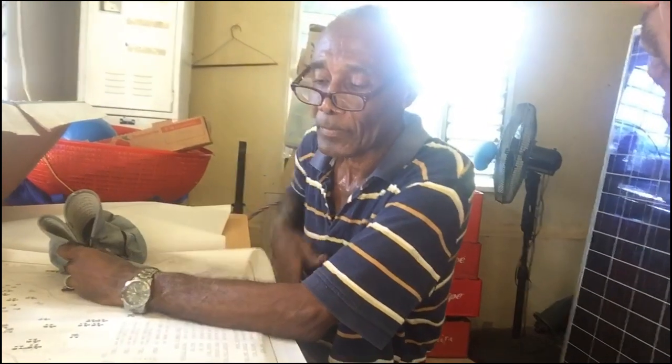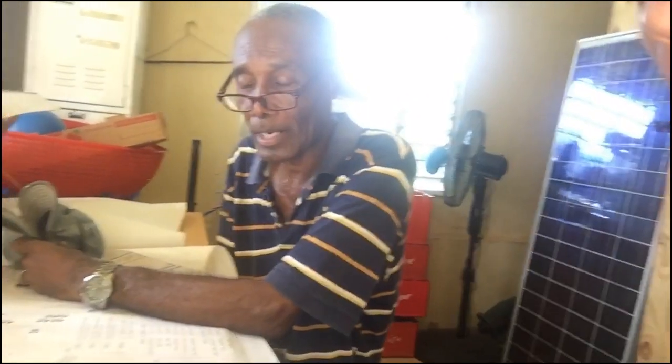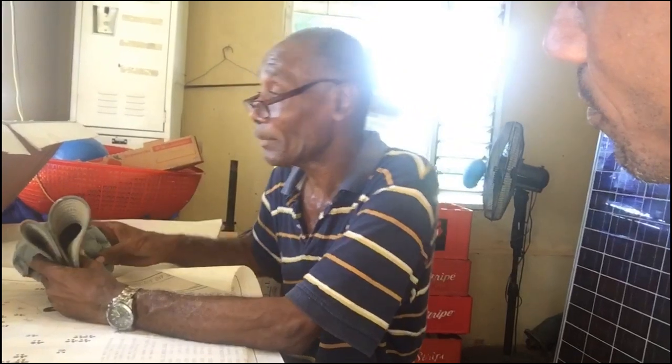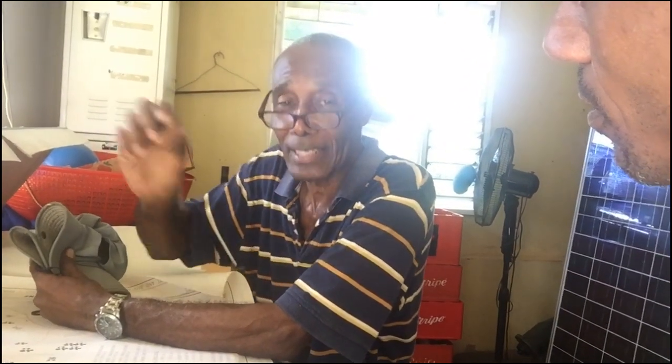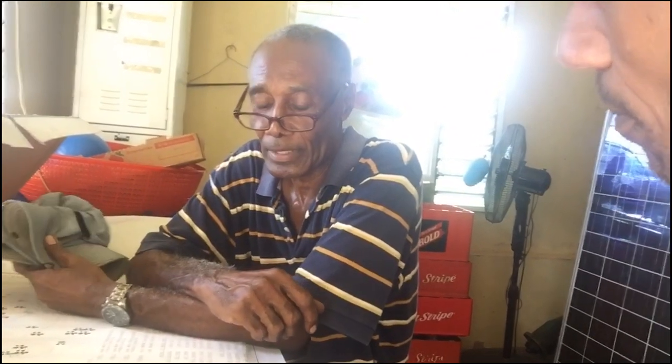I suffer from a thing called PAD, peripheral artery disease. It's a constriction of some of the veins in my leg, but it is improving. It was very bad maybe 10 years ago, and it has improved little by little. The more I walk, the more it improves.